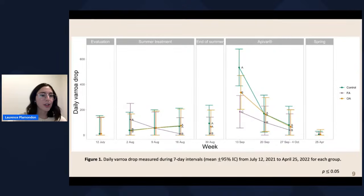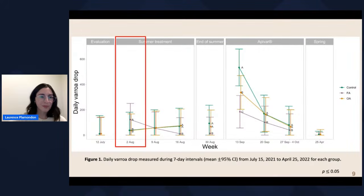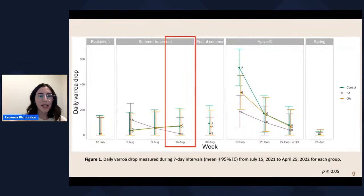So first, this is the daily Varroa drop during the whole project. The first result is during the summer treatment. At the beginning of the application of the experimental treatments, you can see in green the control group, in purple the formic acid group, and in orange the oxalic acid group. And what we can see is that only the formic acid group had a higher daily Varroa drop, but not the oxalic acid pad. Then when we look at the end of that summer treatment, we can see that only the formic acid group had a lower daily Varroa drop. So this is quite surprising, but let's look at the other results.